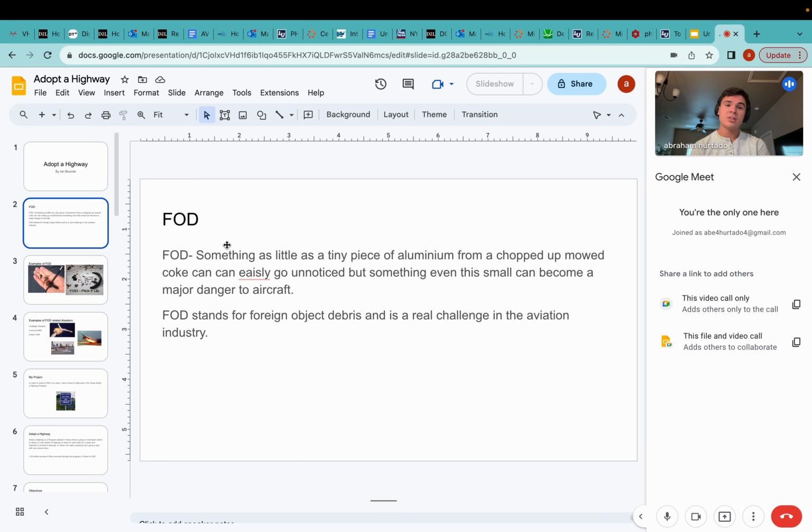Foreign object debris are a real challenge in the aviation industry because little pieces of metal, as small as just a little chip from a chopped up piece of Coke can or some aluminum can, like say a lawnmower mows them over, can become a fragment that gets into a jet engine and destroys the engine, causes problems, blows up the engine, and kills people.